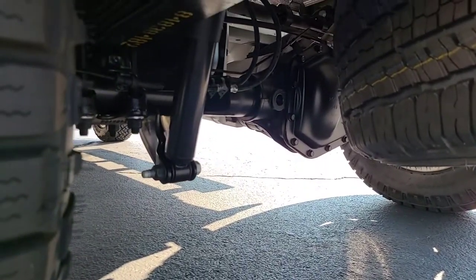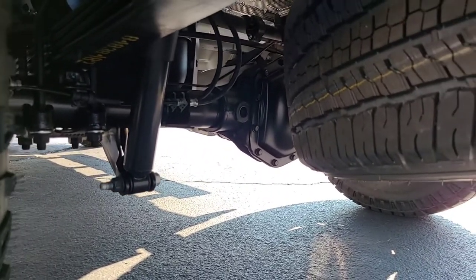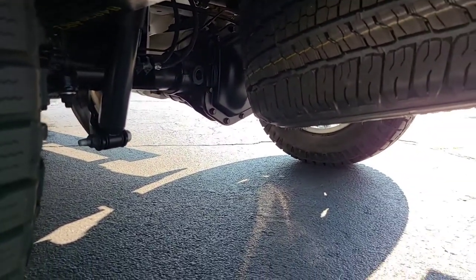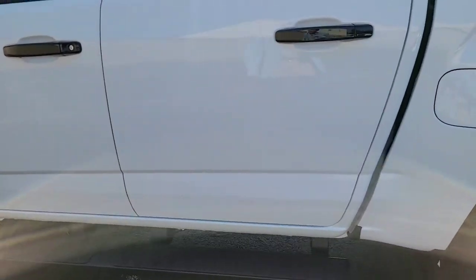This one does not have a locker. It doesn't have an electronic locker. I believe it has a G80 mechanical locker that when it slips, it'll actually sense that slippage and then engage a pin, which will engage the locker.